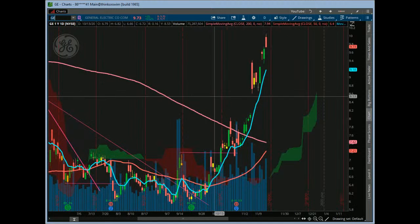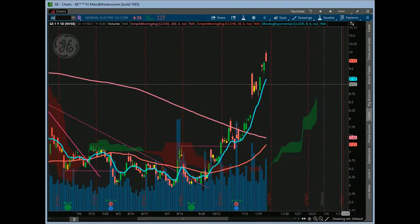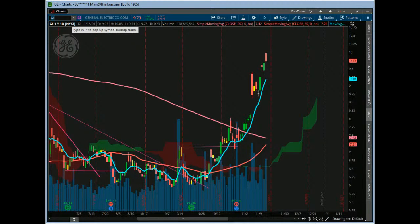GE. Again, strong, guys. GE moving in tandem with Boeing, right? If Boeing is getting approved for their 737 Maxes, these guys are going to make the engines, right? So we got that going on GE.